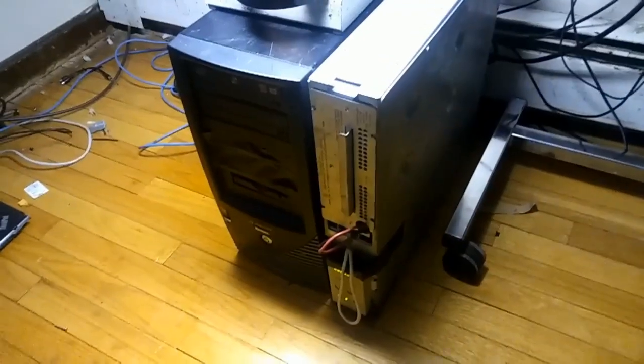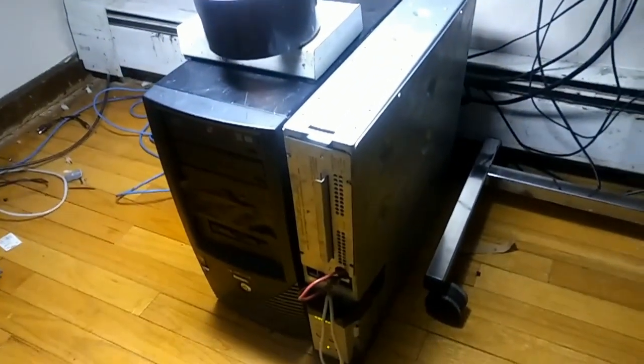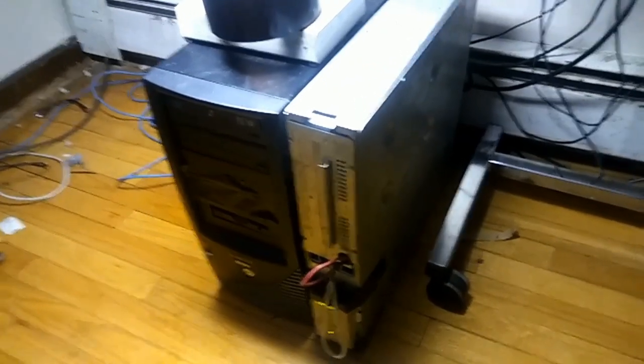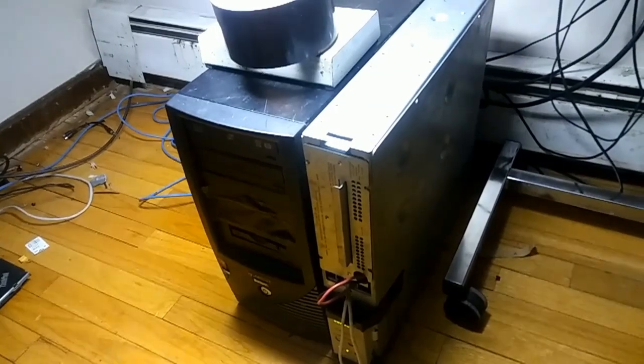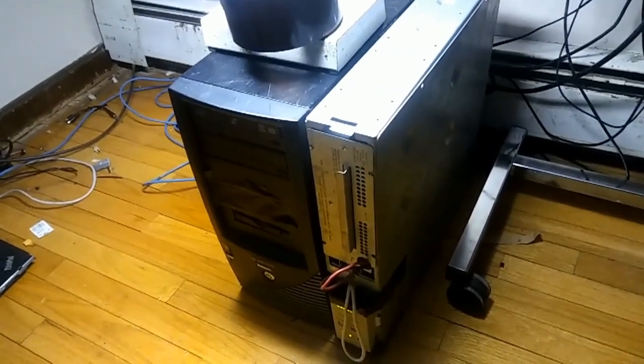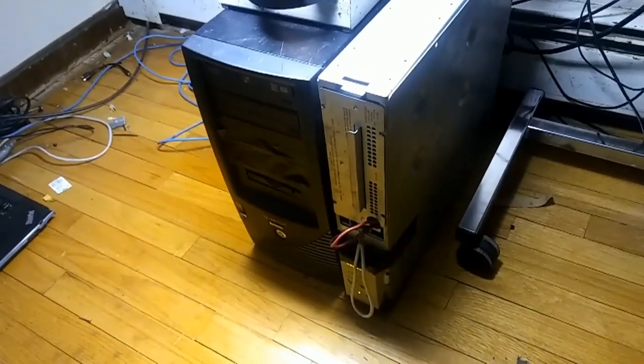These things are well worth their money, and to be honest with you, they're not overrated. They are what people say they are. If you can get one for cheap, buy it. You have no excuse not to, and they're not bad at all for custom builds. That's number one. Number two is, we're going to fire this up, and you're not going to hear me.